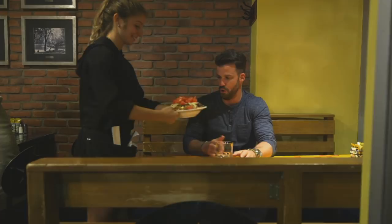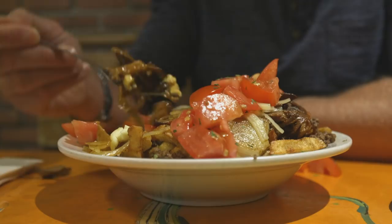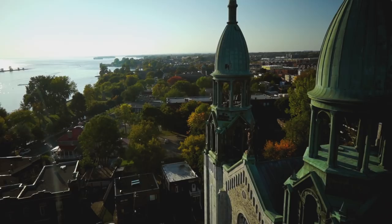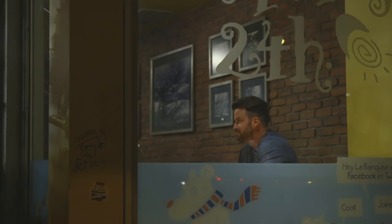Oh my God. This is heaven in a bowl. I mean, that's pretty good. Wow. Now this is living. You want to know why people in Montreal are so happy? It's not the weather. It's not the beautiful city they live in. It's the poutine. I feel like I could die a happy man now.